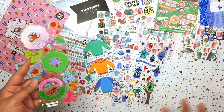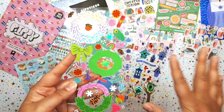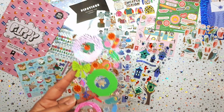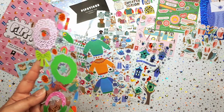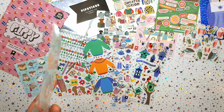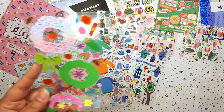Maybe I'll post pictures of our house wreaths. But I have a wreath for every season, every celebration. Well, not every celebration, but like Canada Day, St. Patrick's Day, Valentine's Day, Christmas. What else do I have? Halloweeny, of course. Fall, for sure. Spring, summer. I have a bunch of wreaths.